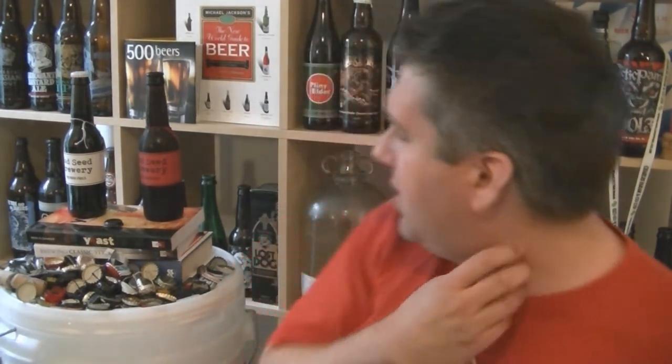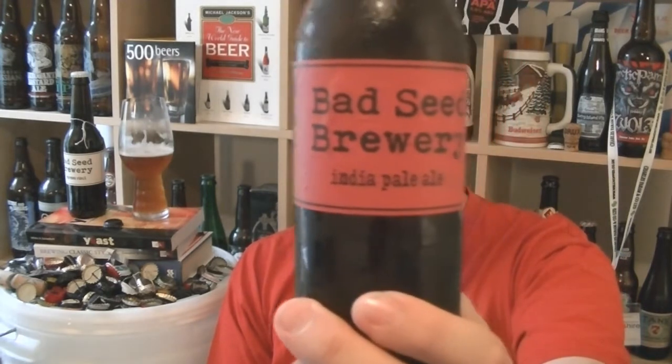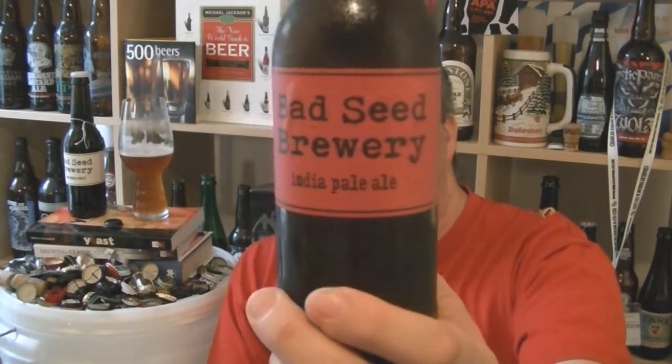So, that's the first of the two. Not bad, but as I said, for me, it reminds me of early days Summer Wine. I think Summer Wine is still very, very bitter and overly bitter for me. But this is, along those lines, unpolished, lacks a certain quality. So that's a bottle of Bad Seed Brewery's IPA, hopped with Cascade, Columbus and Chinook. It all sounds great, but yeah, lacks balance.